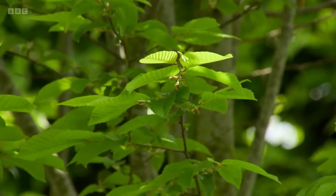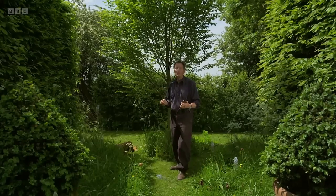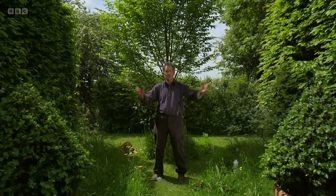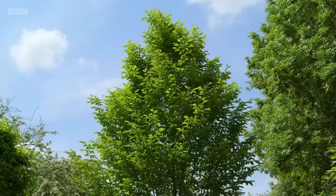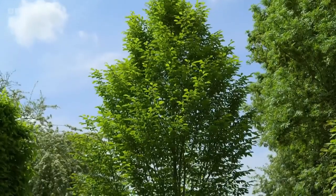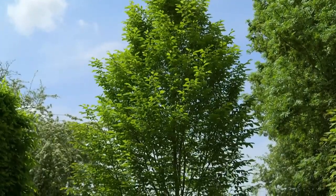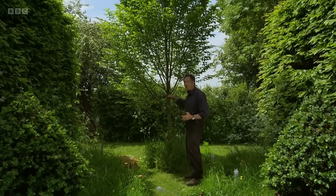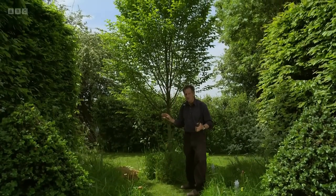Now, this is a fastigiate hornbeam, Carpinus betulus. And I'm a great fan of fastigiate trees because what it means is their branches, instead of growing outwards, want to grow upwards. And you get these tall, slim trees. And that, of course, means that smaller gardens can accommodate a tree, sometimes quite tall. Now, I planted this, I think about 5 or 6 years ago. I have done nothing to it since.